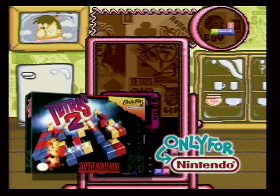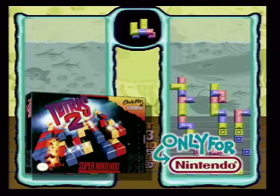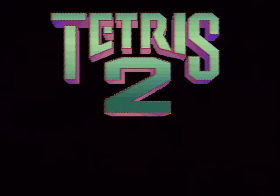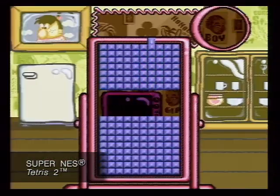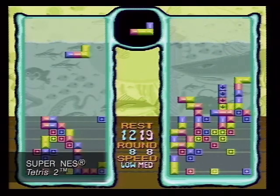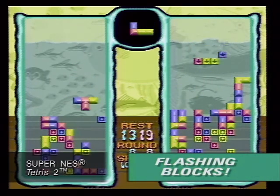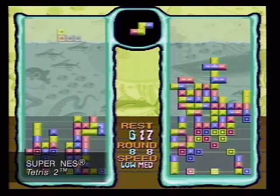You played it on your Game Boy, mastered it on your NES, and now it's here for your Super NES. It's Tetris 2, and the Russian puzzle game is tougher than ever. Play solo or against a friend. And as always, you race the clock, flashing blocks and bombs. Tetris 2 for your Super NES.